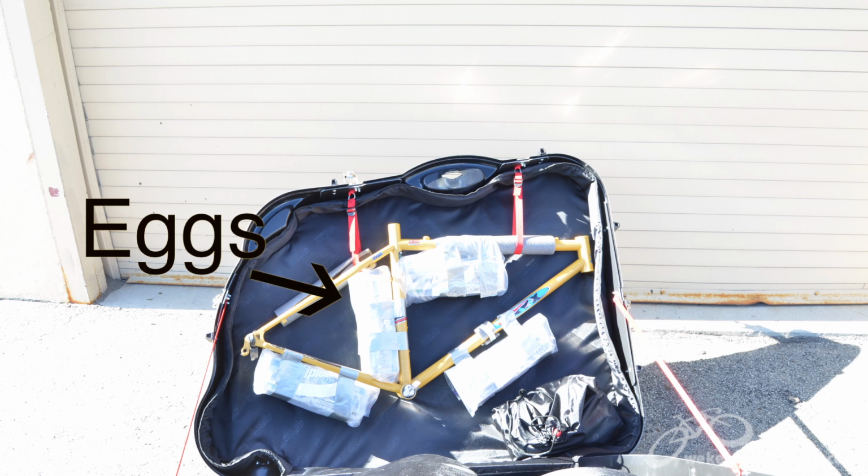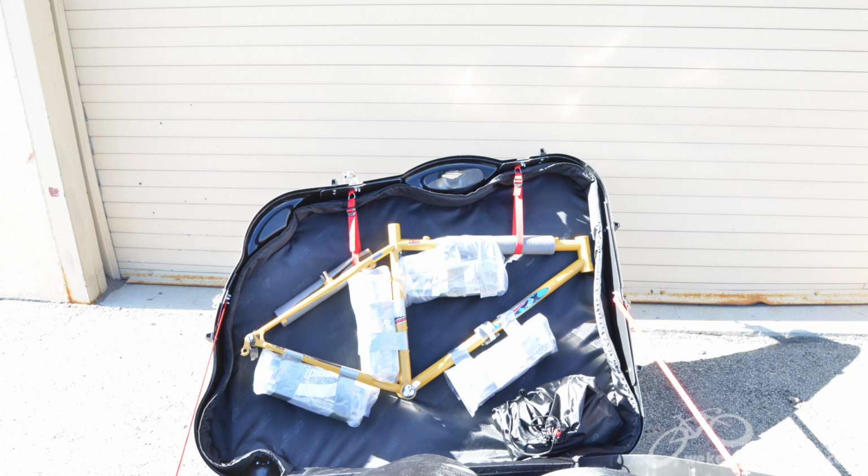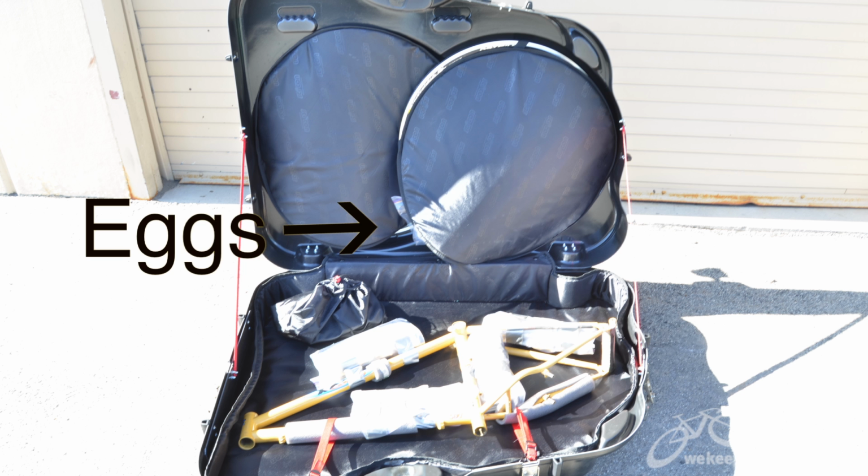The case is designed for everything to be put in place and to be held there so things don't touch. Because of this, we had to change the layup or the placement of the eggs slightly, using a frame with eggs strapped to it to measure impact on the frame, and the use of wheels with eggs strapped in strategic places to determine if there was any touching.